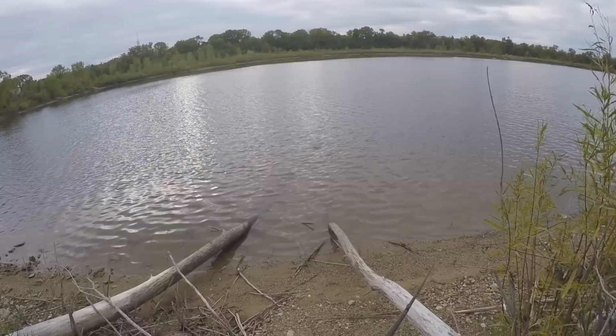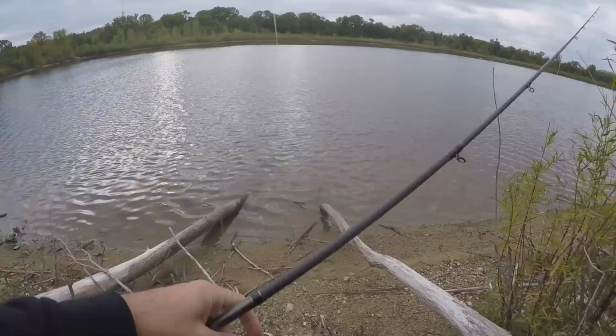And when it comes to colors, I'm honestly pretty boring. White and chartreuse or a plain white is what I throw most of the time. Post-spawn, I always throw a bluegill spinnerbait. Don't be afraid to throw a bluegill spinnerbait now if you've got ponds or smaller lakes where they're not chasing shad and stuff. They're still going to be eating. And if bluegill's one of the main forage, a small little compact bluegill spinnerbait will destroy.